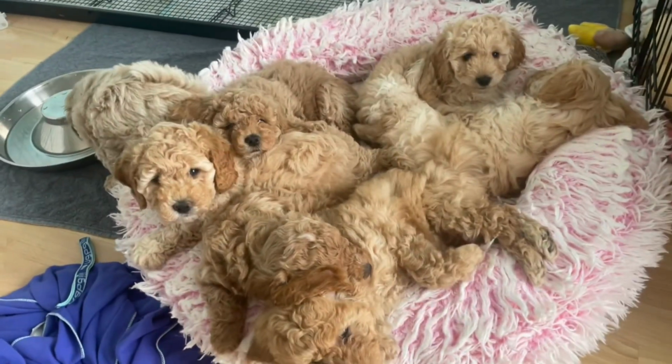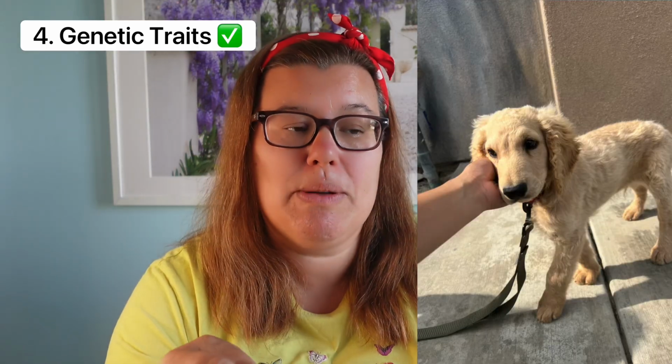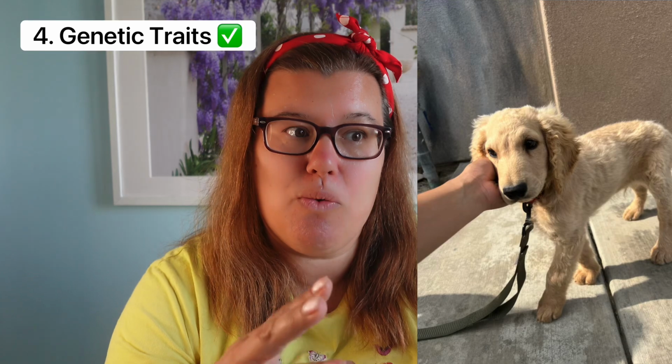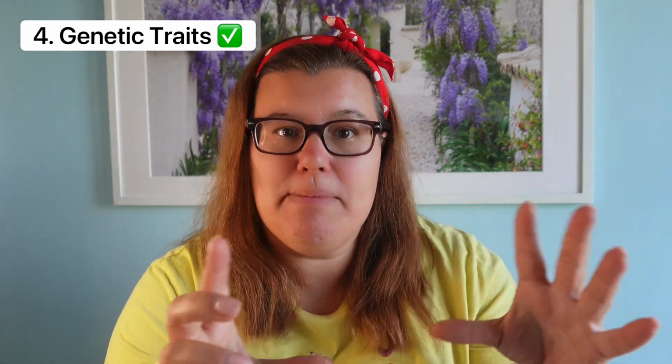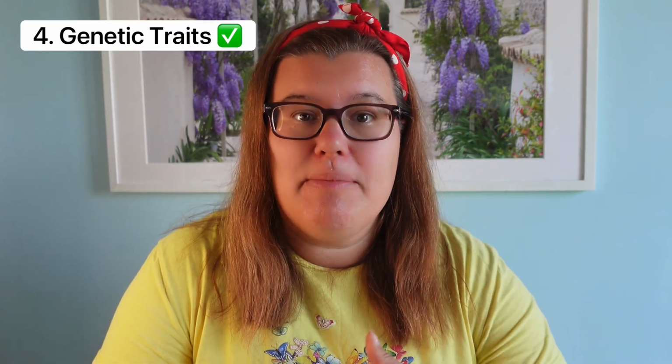Otherwise you can have what is called an improper coat, where you might have a golden doodle or a cockapoo that looks more like the slick coat of one of those breeds, like a cocker spaniel. So FF is a really important gene to look for when you're breeding. Also with genetics, you can understand what other coat traits, like how much they shed, and what other colours they might carry. It's fascinating. The whole genetics of dogs is just so interesting.